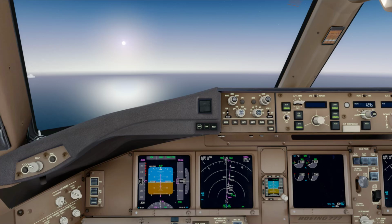Radar, evening Cathay 761, flight level 150, inbound. Cathay 761 Singapore, radar good evening. Climb maintain flight level 370, continue flight plan. Up to level 370, Cathay 761.